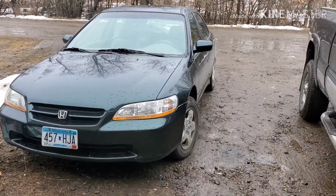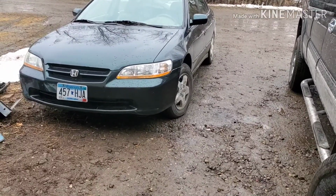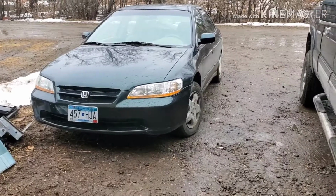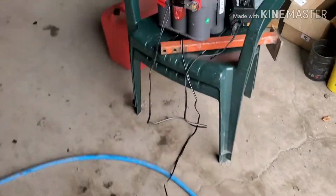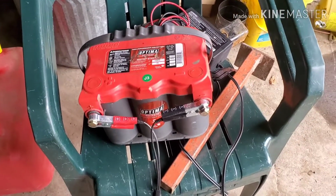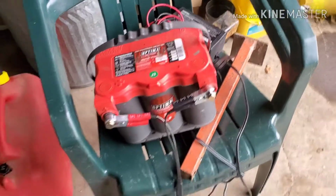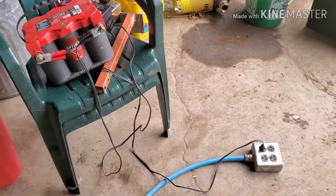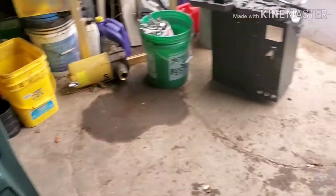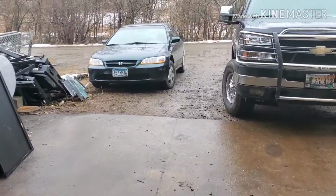You saw me start it there. It starts up pretty dang good. I'll leave it on the battery tender overnight just to get the battery up to 100%. I think what I'm going to end up doing is I bought this red top battery for $40, and it's the same one I bought for my LBZ, the same exact one, probably a little bit older. There's no date code on it, unfortunately, but it's $40, and you can see it's fully charged now, and I've been using that to jump start the thing.